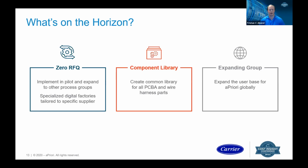Lastly, we want to expand the group. I think this is kind of obvious. Going forward, we've seen a lot of potential savings and also a lot of realized savings. In one request alone, we were able to realize about 1.1 million in savings. In another project, we were able to cut down a supplier by already $500,000.